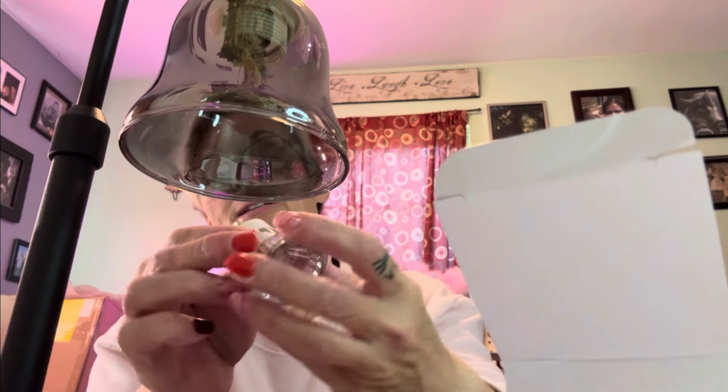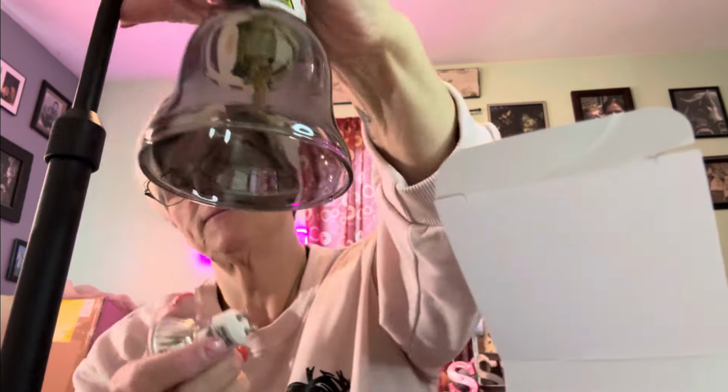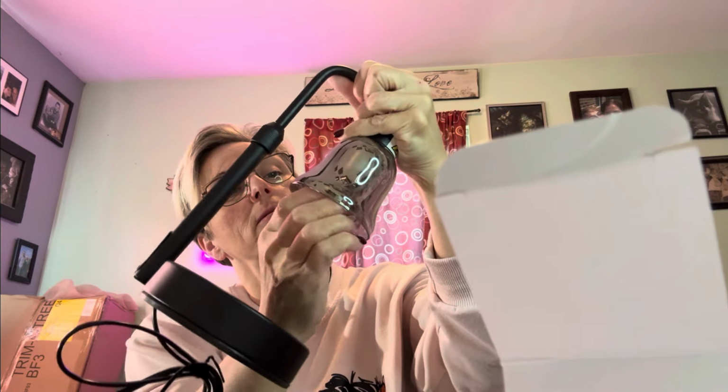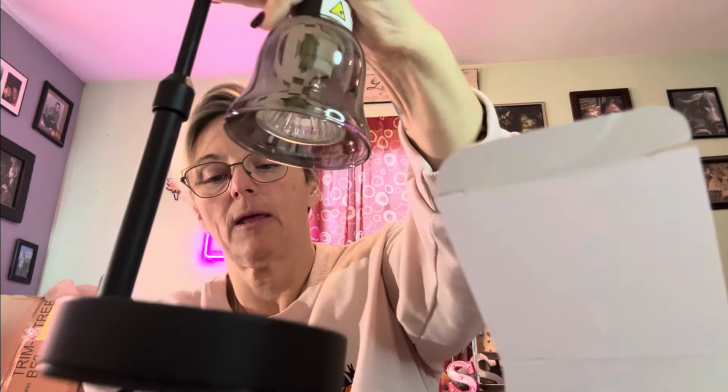Okay, let's see. Look at that bulb. So you stick the bulb and it just kind of plugs in there. You just pop it in. Screw it in there. And then I'm going to plug it in.